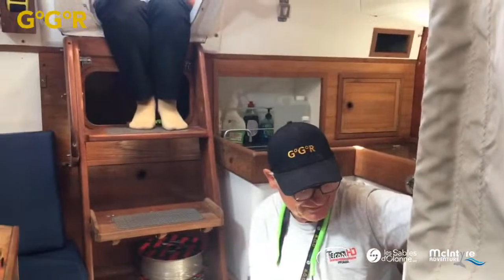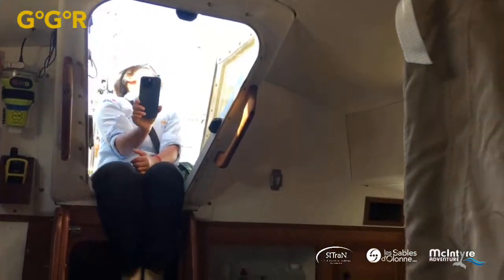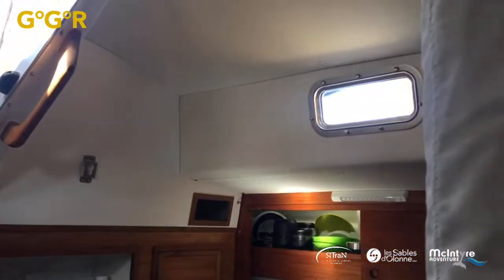Very slick indeed. There's Jane in the companionway. Very cool. Fully headlined, insulation, the whole bit. That's a new headliner, is it? It is, that's all new. We needed to put a headliner in, so eventually bit the bullet. And then going forward, we're really traditional, to be honest.